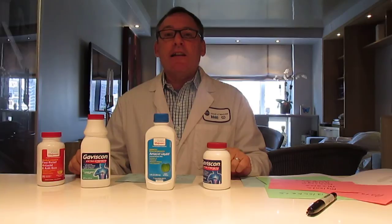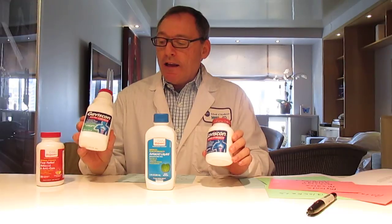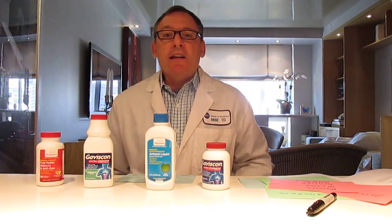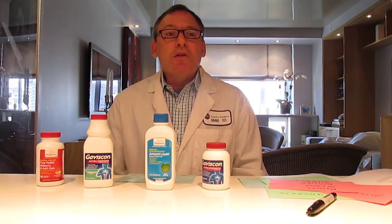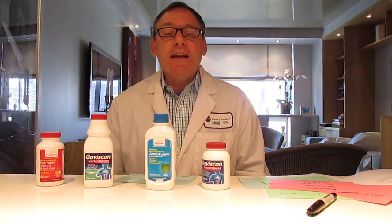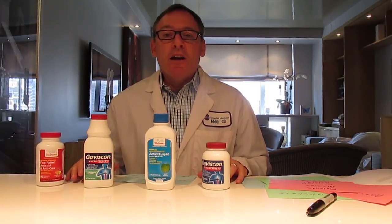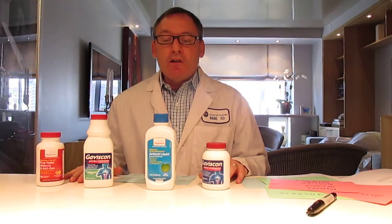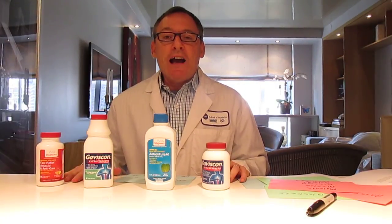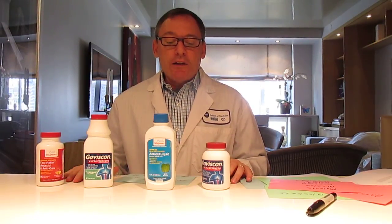Well, the Gaviscon has a slightly different action. Gaviscon, chewable and the suspension, both contain alginic acid. Now here's the problem, folks. In the United States, the alginic acid, or alginate, is listed as an inactive ingredient. In Europe, it's the most active ingredient. And we know that it is also the most active ingredient in the United States, but it's listed as inactive because the pharmaceutical companies have not gotten the FDA approval to list it as an active ingredient, and they're not going to do that.